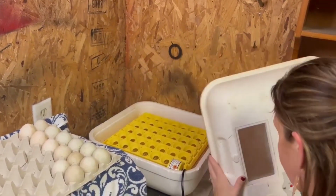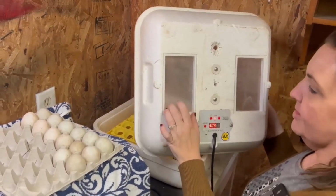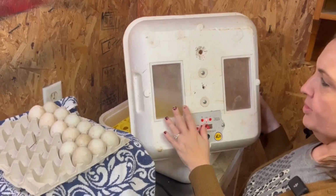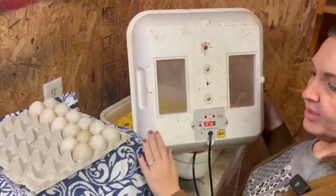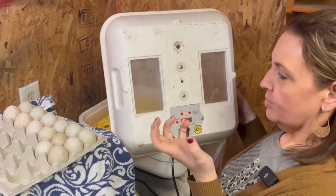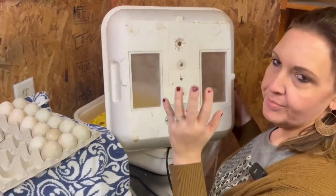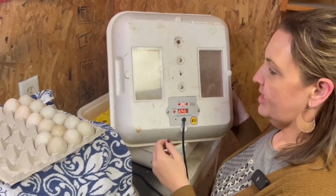Now this one has kind of the windows to look through. It has a plastic window. This is the older model. You can tell it's been worn and all. I do cover them with a towel just to trap any residual heat in, because it will escape, and your levels are always trying to work to stay where they need to be.